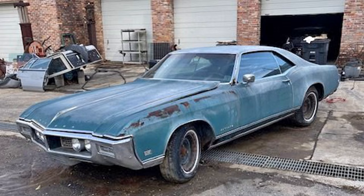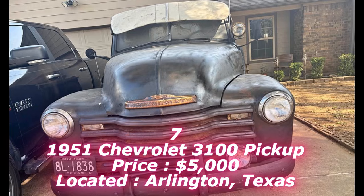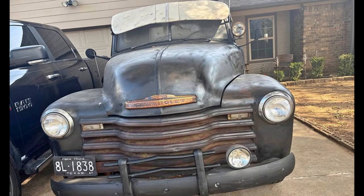Even so, Rivieras from this era are highly collectible, and this car still carries many valuable original parts. For the right builder or parts hunter, this could still be a worthwhile classic Buick project. Number 7. 1951 Chevrolet 3100 pickup. Price: $5,000. Located: Arlington, Texas.